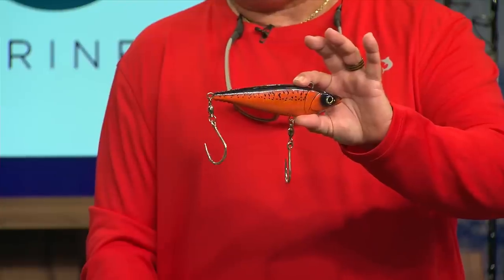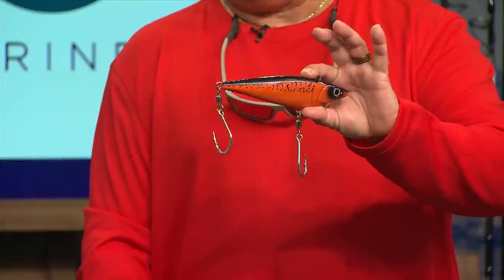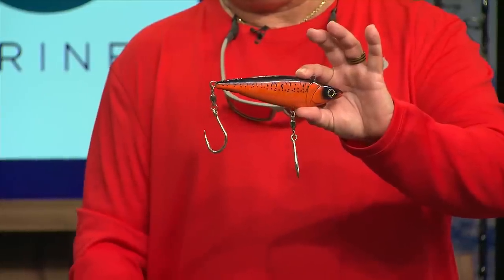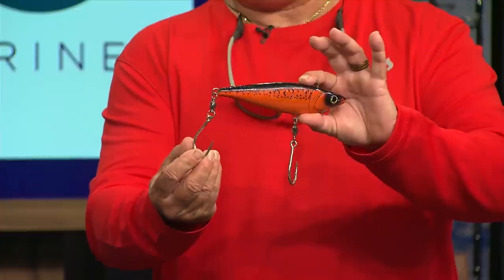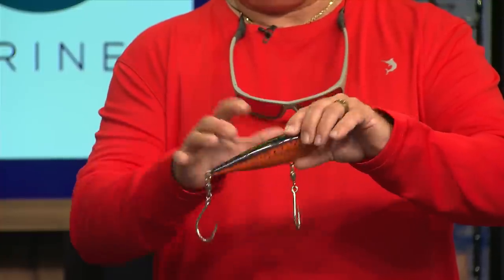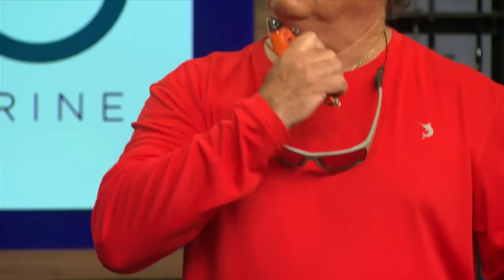Next, we've got the Savage Gear Max Stick Speed Runner, a little lipless plug made to go really fast and catch your wahoos and king mackerels. You can control that up to 15 knots, and it comes in six different colors. It's 6 3/4 inches long. It's got an integrated rattle in it, so it makes a lot of noise going through the water. Watch out, those hooks are sharp.